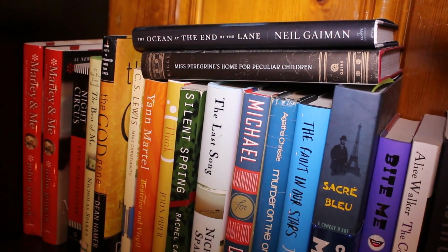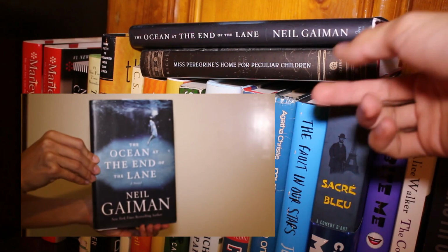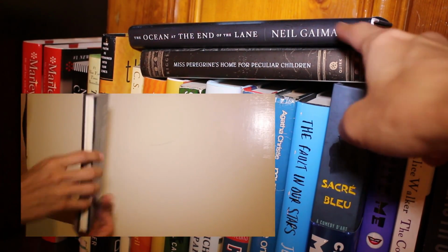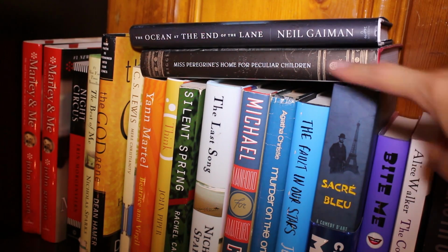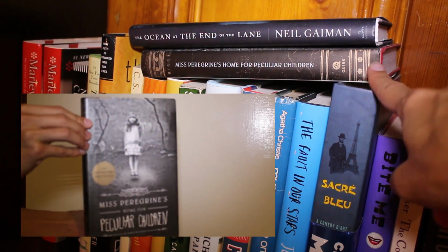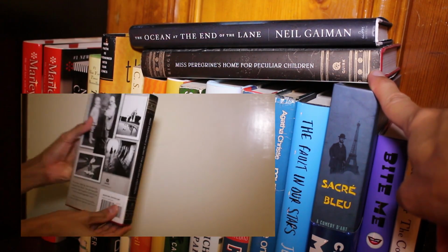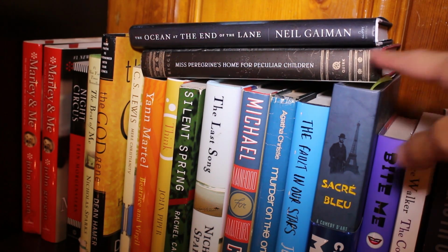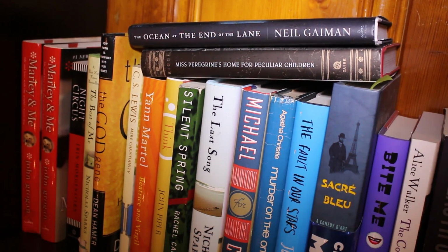So randomly on the top right here we have The Ocean at the End of the Lane by Neil Gaiman. I really like this book. I read it for Veda, and it's really nice. Next we have Miss Peregrine's Home for Peculiar Children. I really like this book, except if you've seen my review on it, the second part isn't as mysterious and creepy as the first part, but it's still a really good read.